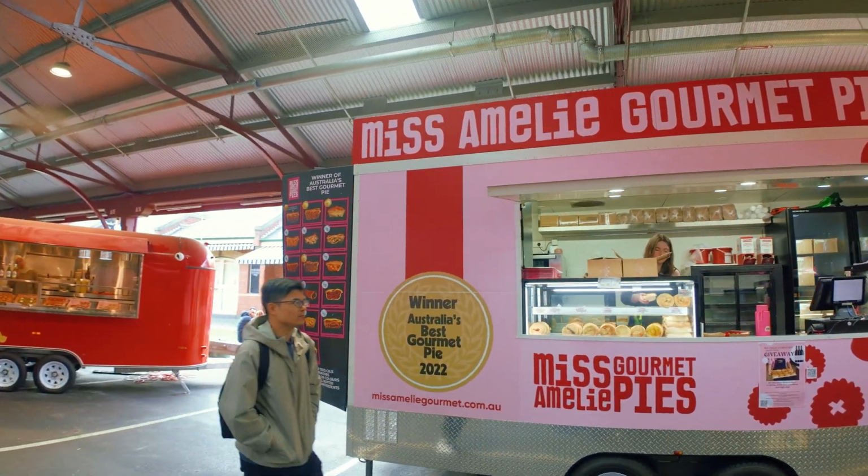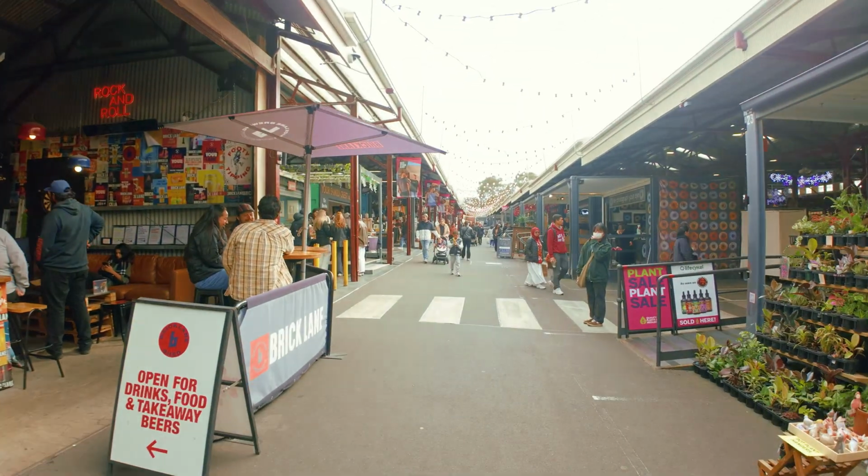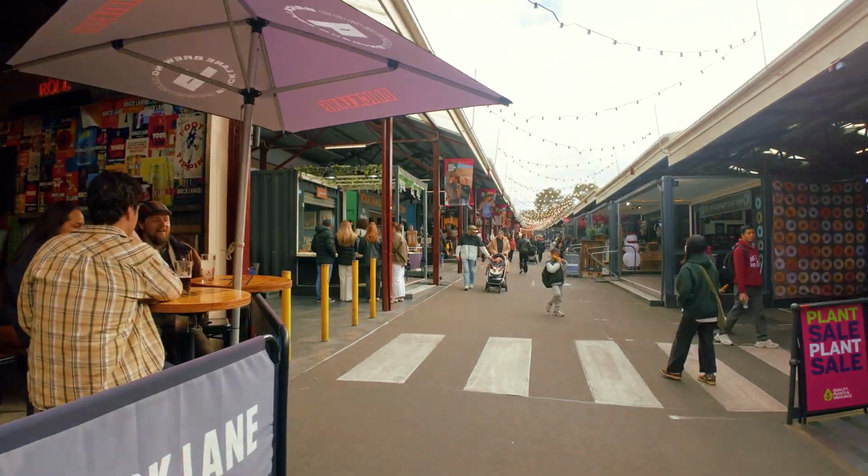So that pie was really nice, and that's called Miss Emily's ground meat pies. That was really nice, absolutely tasty, very filling. I'm absolutely full. I know there's also some laneways around here. Not that I've been to any of it, so we just kind of have a feel for this. It should be more than enough because they have the same vibes.